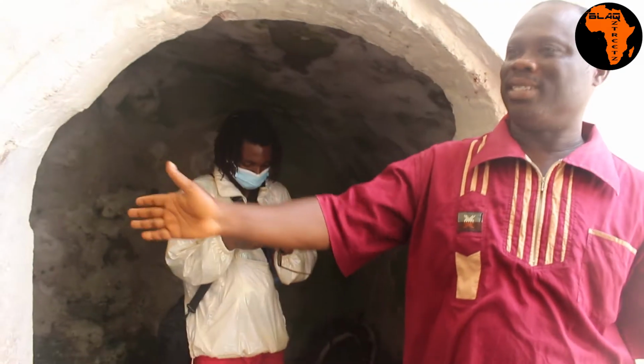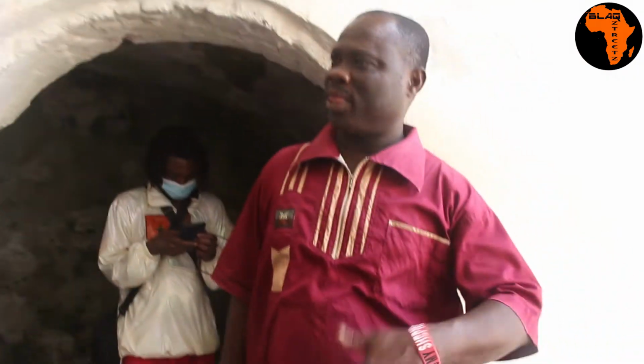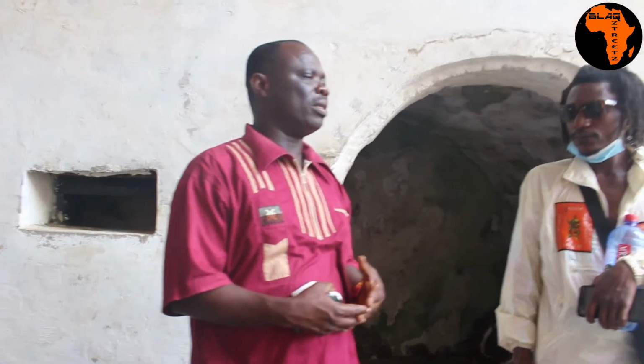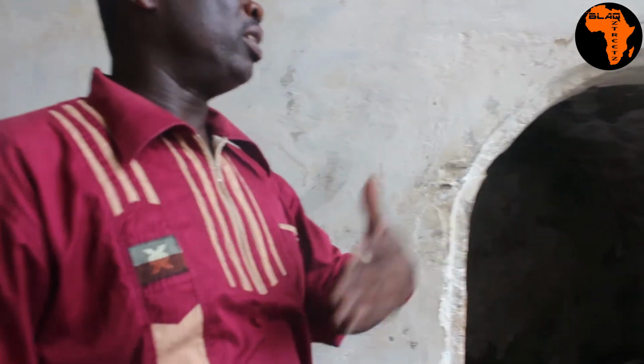When they were in the dungeons, they didn't bathe, the men as well. Then they would fetch some water, bathe you, and take you to their bedroom. After they raped, back to the dungeons. Those that became their girlfriends or concubines were treated far better than those in the dungeons. Eventually, some of them conceived and gave birth to European African children.